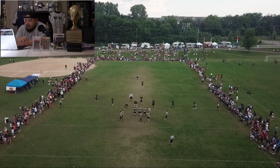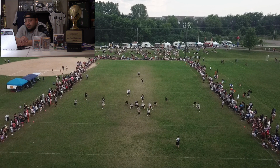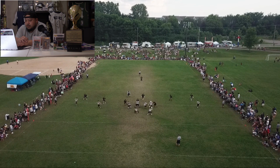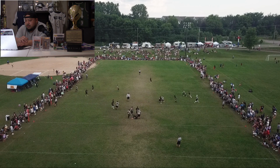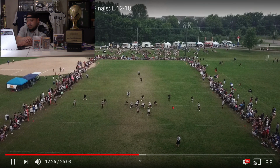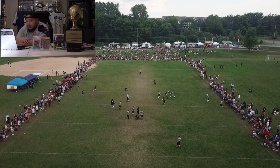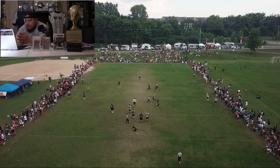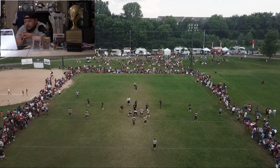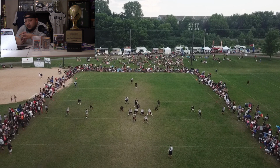So this is 3rd and 1 right here. And just a check down. This is a bad snap too. A couple missed flags. This was almost a dangerous throw. Nearly. But they convert. Good job to Kova and the running back there. That's a big play, off a check down too.